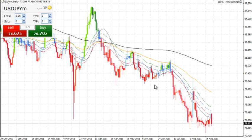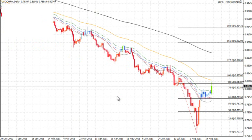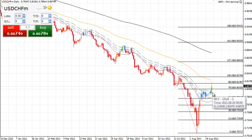So that's my take on the dollar Swissy versus the dollar yen, a purely psychological play in terms of not knowing what to expect next, and a downtrend that's absolutely intact on the dollar yen, and a trend transition on the dollar Swissy to what is neutral to even slightly bullish. So we'll see how next week plays out.